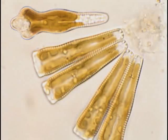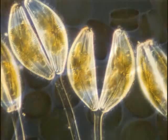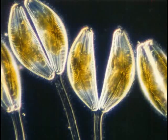Their shells are essential to such interaction with their environment. These beautiful glass houses are more than ornamentation. The structure and patterns of their shells are integral to how diatoms survive in their environment. For more information about diatoms and their association with water quality, please view the accompanying videos.